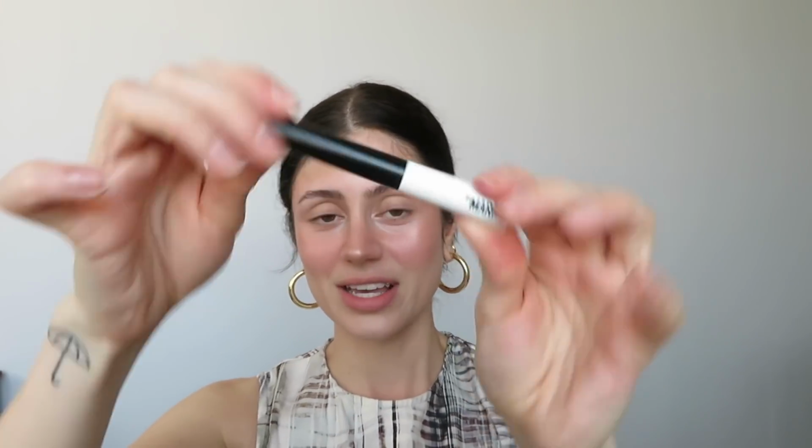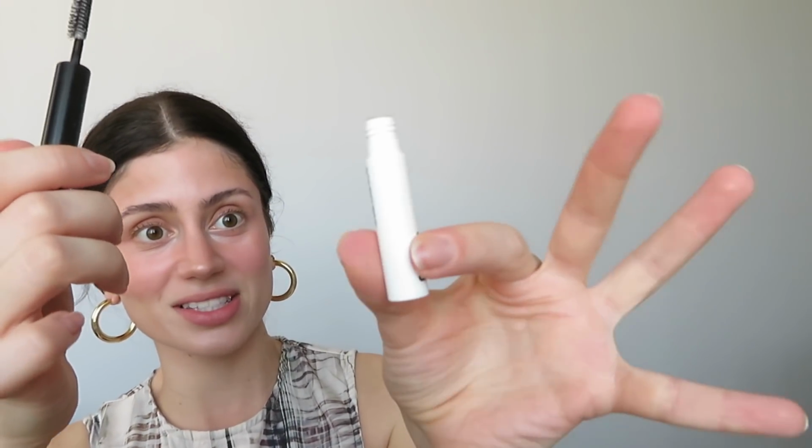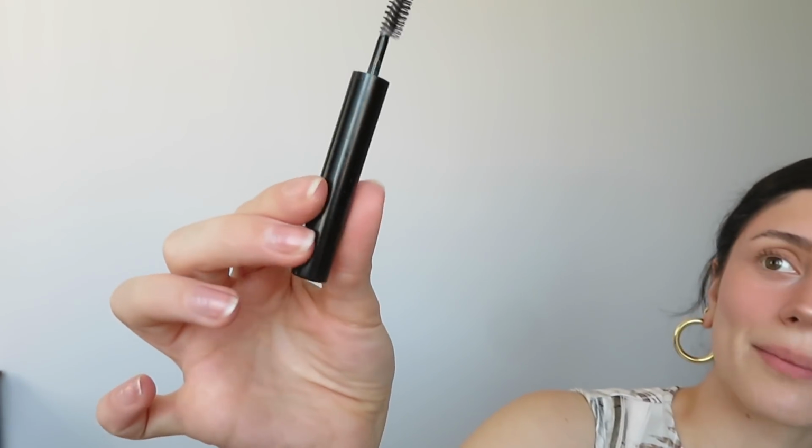I have so many. I would like these a lot, but this is just over $20. There's barely any product in this. I think it's 0.10 fluid ounces, which is the same as a sample size of the Benefit brow gels that you can get at Sephora, I think. It doesn't make sense. And the brush is really nice, but it doesn't pick up that much product, and I have to really work it in, but it also leaves white crusties. So pass.